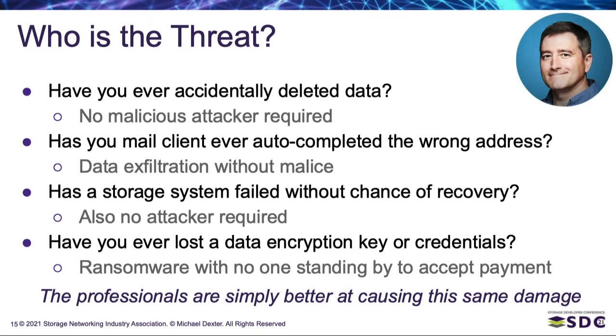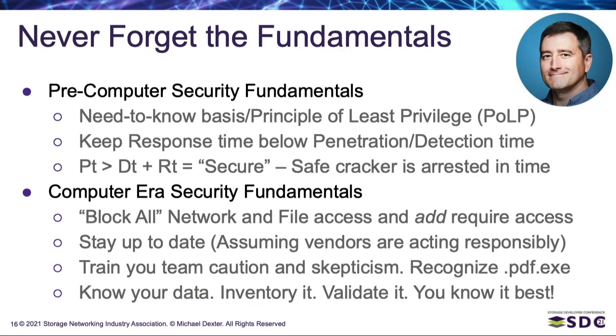It's just as much a matter of us versus us as us versus them, and the professionals are simply more efficient at performing all of the damage I just described. For this reason, I consider the majority of ransomware protection to be good traditional data protection practices. That said, never forget the fundamentals of securing your data.